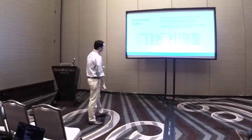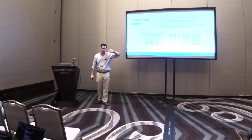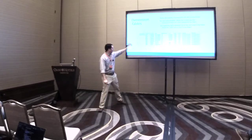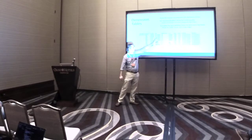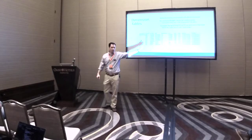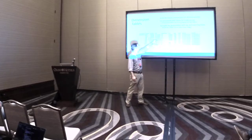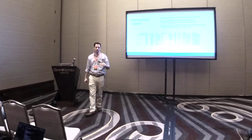So, dimension tables. This screenshot might be a little small for the people in the back, but it's just a picture of a geography table. I've got a row here for each postal code, and then I've got a place, a state. All of that is flattened out into a single table. So if you look at something like the state, the state abbreviation, or the place name, that information is repeated down. It's denormalized.